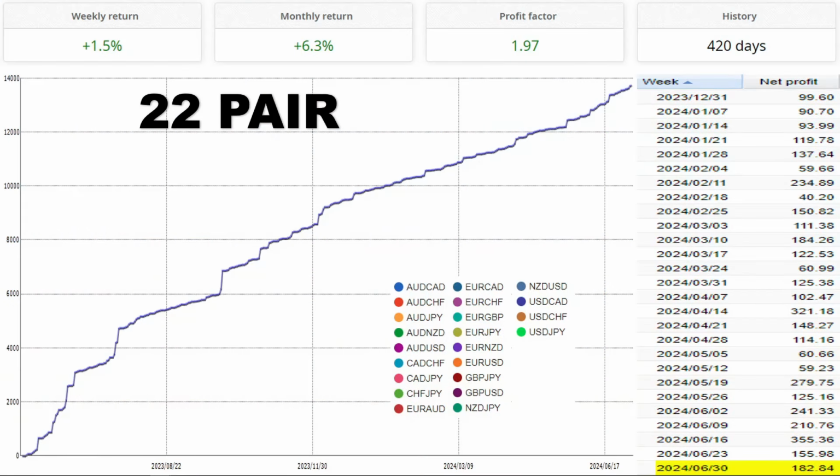And if we have a closer look at the individual numbers here again, the weekly returns 1.5, monthly returns 6.3. Don't forget, this is on a copying service, so we cannot increase the lot size that you would normally do. We have to keep it the same. 420 days of history, and you can see down here the $182 that we made, which is better than last week. But when you then compare to the previous weeks of 200 and 300s in here, then obviously we could have done a bit better overall.